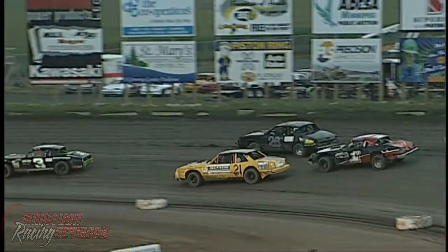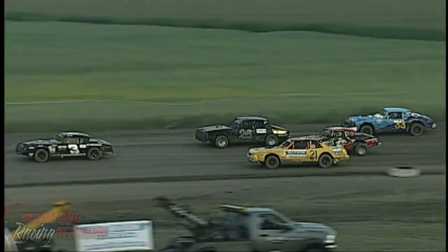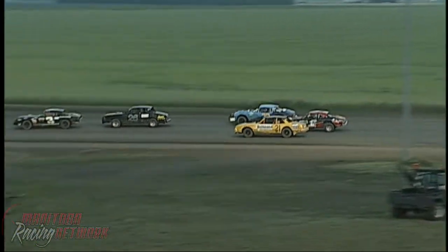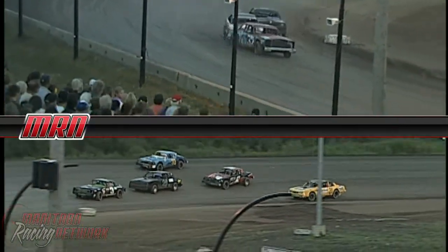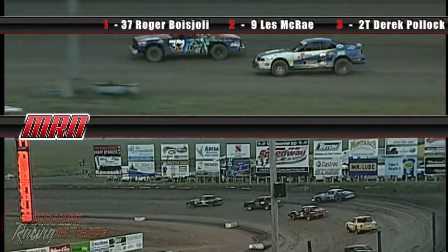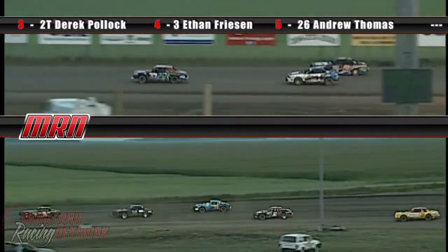They're 2 wide going towards our leader. It's the 9 of Les McRae and the number 2T of Derek Pollock. And the 2T is getting past. Our leader is still the 37 car, but look who snuck into second. It's Les McRae. Beaujolais, McRae, Pollock, Friesen, and Andrew Thomas. Those are your top 5.